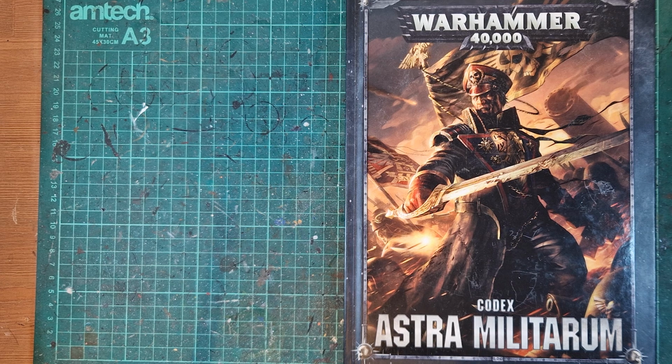Hi everyone, welcome to an Astra Militarum Old Codex review. This is the 8th edition book, printed back in 2017, and at this point I just got into 40k from a tabletop game point of view. This book was actually in use for 5 years.